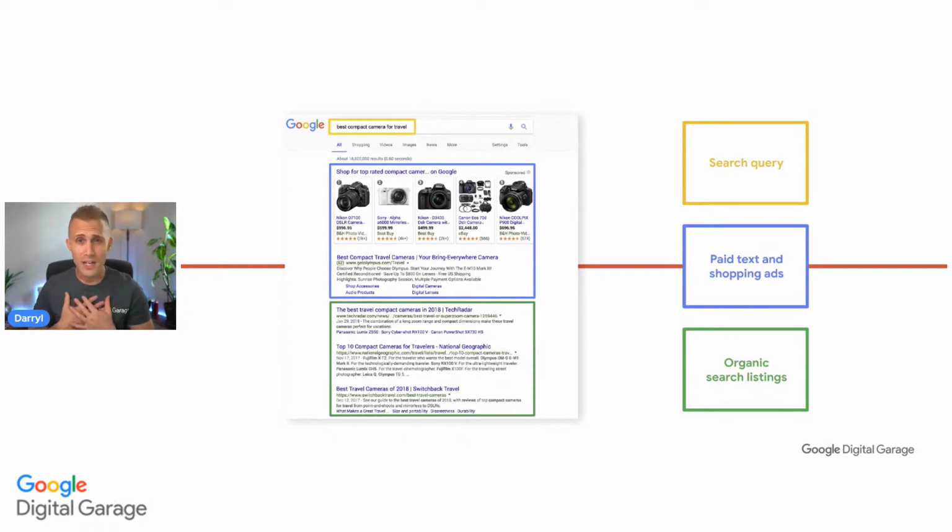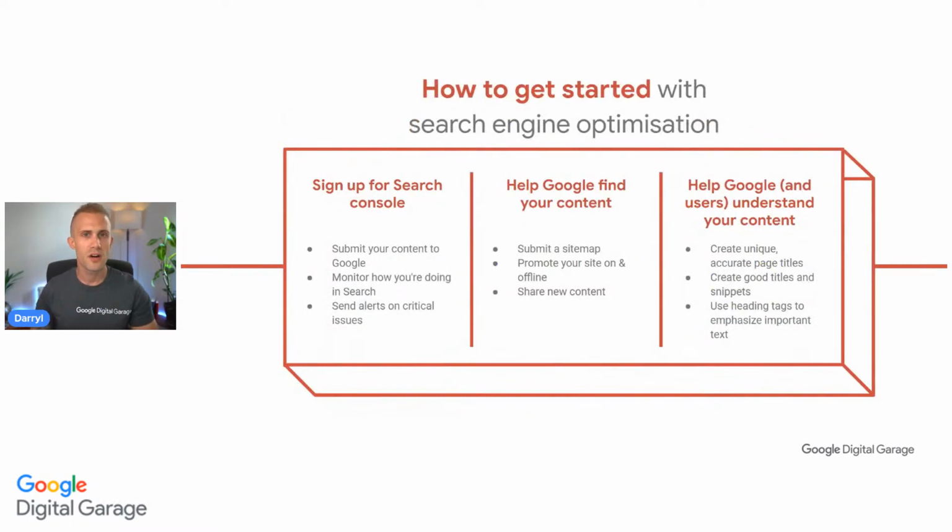So now that we understand what a search engine results page looks like, something that we probably look at every day, well, I know I do, I'm searching on a daily basis, we understand that structure. Now we want to learn how we can get started with search engine optimization. Now remember, search engine optimization is all about bringing your website higher, to be higher ranked on Google, based on a lot of different factors.